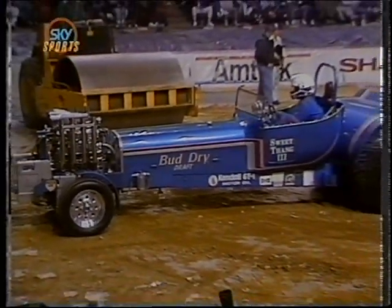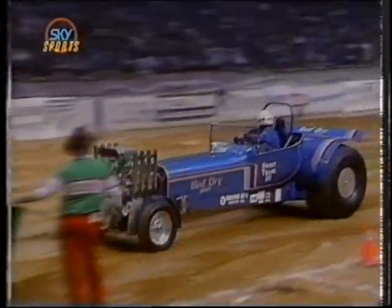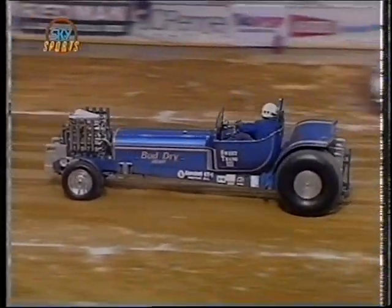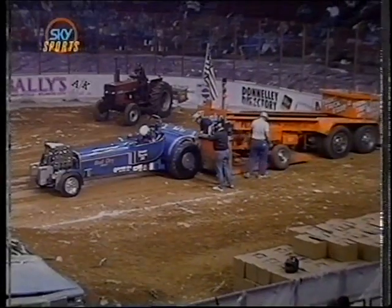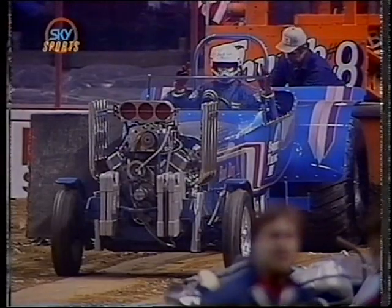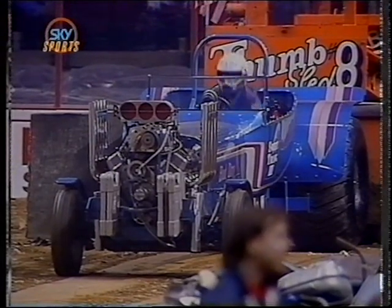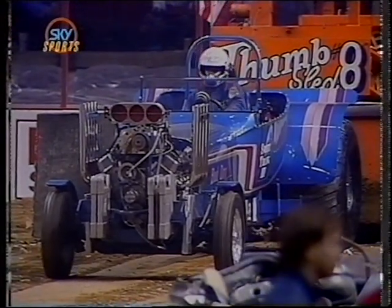Randy Brown from Camden, North Carolina, and the brand new Bud Dry Sweet Thang #3. An extended wheelbase 1923 Ford Model T Roadster with the vast majority of the engine's bulk hanging way out near the front axle, trying to keep the nose at a level attitude during the pull down this 135-foot track. The ground crew connects the machine to the 40,000-pound weight transfer machine. Supercharged, fuel-injected Chevrolet power here in the 1923 Ford.